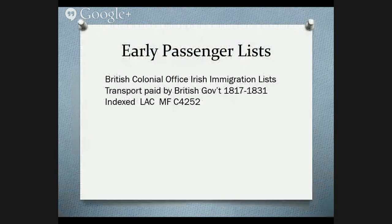There we go. Now, there are some early passenger lists available, not complete, very hard to read. Now, I'm not sure if this microfilm number still exists. I can't find it on the LAC website anymore, but I used it the last time I was there, so it's got to be there.